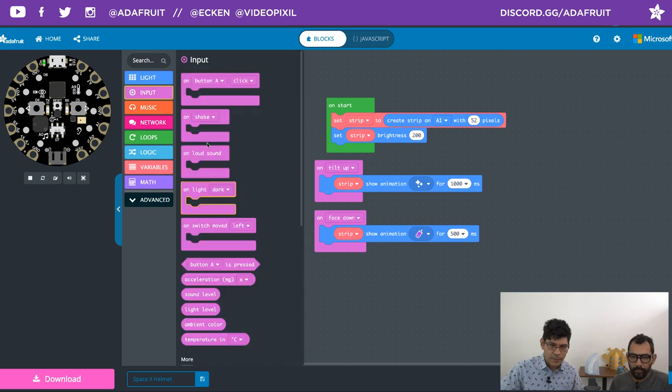You could also do it on clap. If you wanted to clap it on, you could do on sound because it's built-in. The microphone is on the Circuit Playground. You might want to play with that because, well, it's inside the helmet. Yeah, we tried it out. It didn't look as good, the animations with the lights on your face.